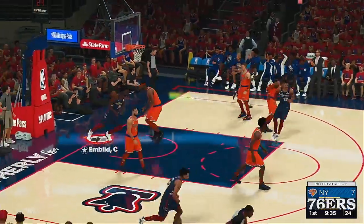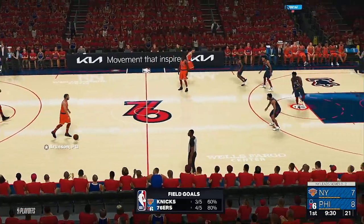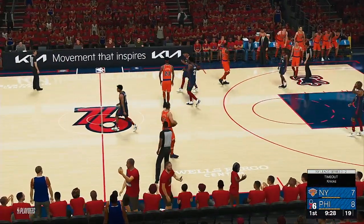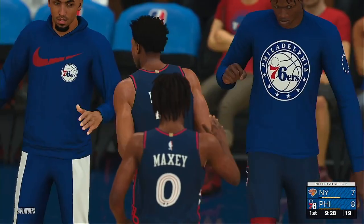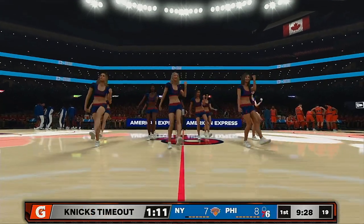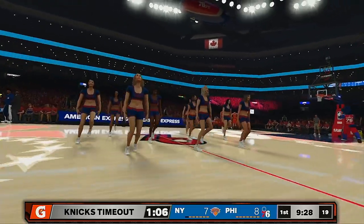Embiid inside. Guarded by Robinson. Looming large on the interior. Embiid hard to deny. And the Knicks decide to take their first timeout here. For viewers, timeout's a chance to check your phone, grab a drink, but for the teams, it's all about business. Well, there's something that the coach doesn't like. I'm curious to see which kind of adjustment he makes here.